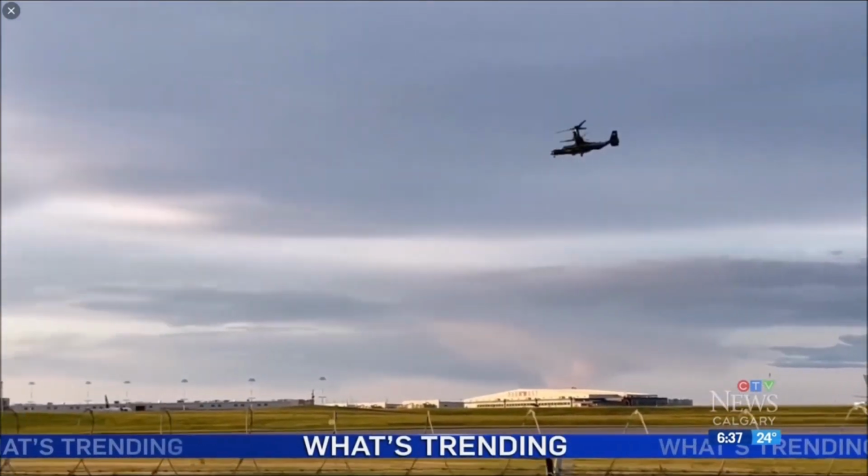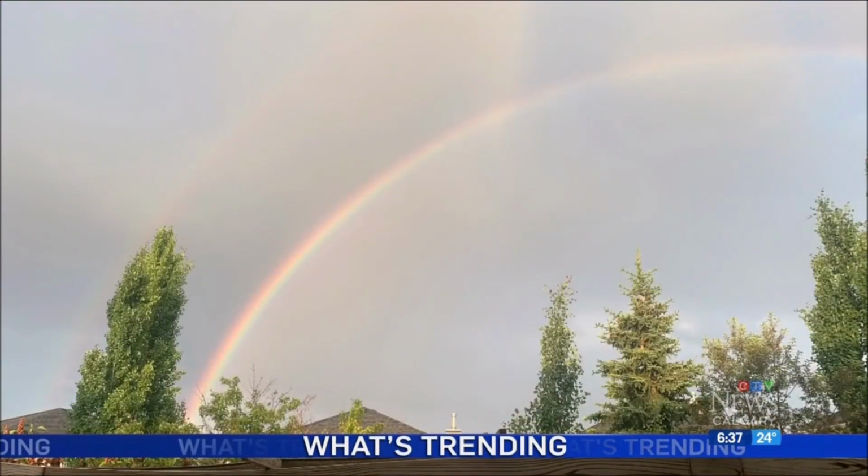And minutes later, look what emerged, a rainbow on the eastern horizon, reminding us that even as world leaders address the ugly realities of global politics, Mother Nature gives us something truly beautiful.